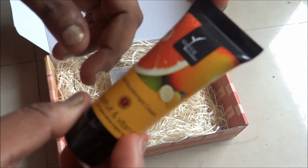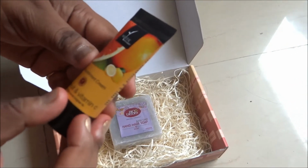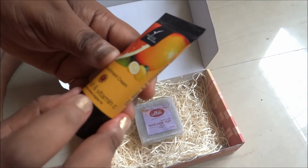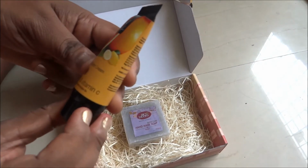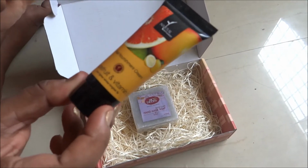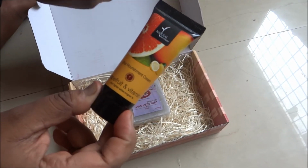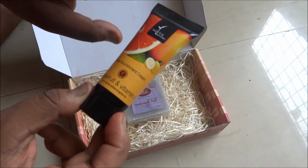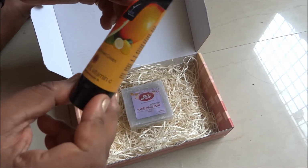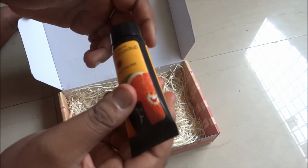So the next product is Natural Bath and Body. It's their Vital Nourishment Cream, and it comes with grapefruit and vitamin C for lighter, whiter, brighter skin. That's what it is mentioned here. And as we already know, vitamin C is very helpful for rejuvenating and regaining the radiance back to your skin. So I feel in this winter it is a very good product to rejuvenate all your radiance back to your skin, wherein we all feel that our skin is very dry and dehydrated in this winter season. I feel this will be very useful, and let me just apply and show you the consistency.